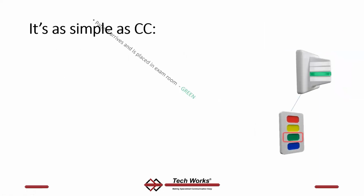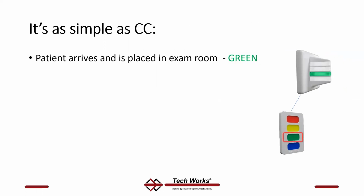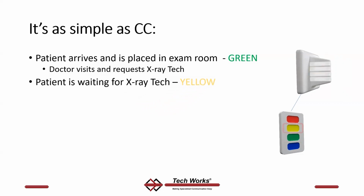Clinical is as simple as patient arrives in a room, the green light is flashing, telling a provider that this is the next technician or next doctor location. In other words, this patient is waiting to see a doctor. Doctor comes in and sees that, hey, I need an X-ray. They push the yellow light. They go on to see another patient and the yellow light is flashing.